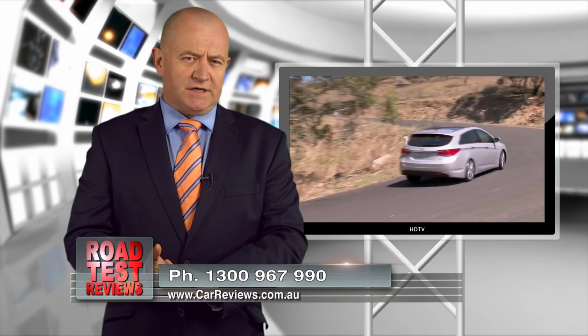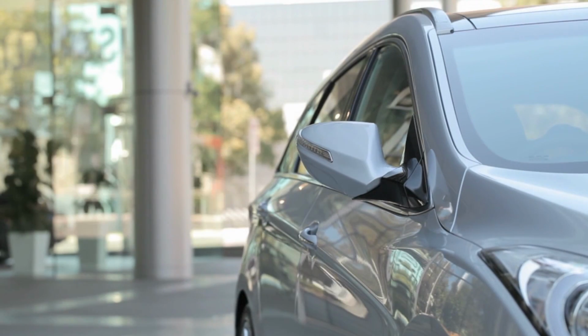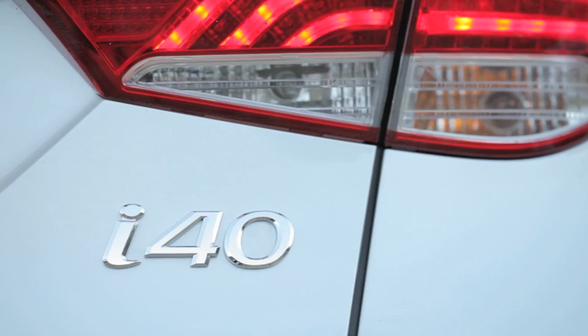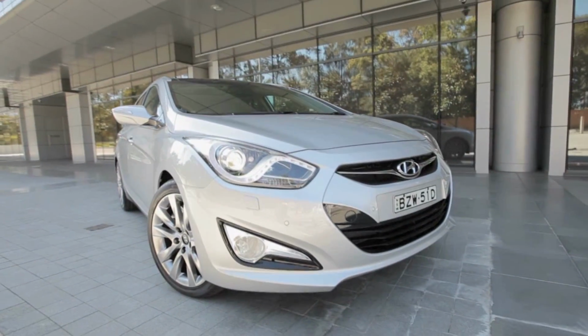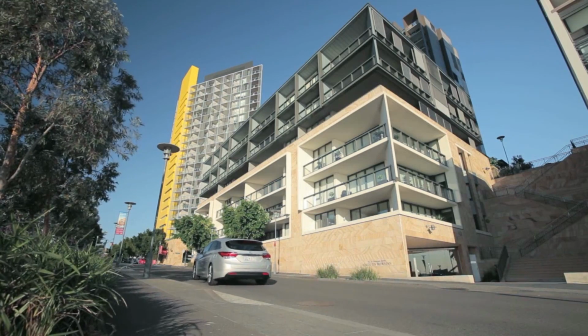Here's some more information about the i40. The i40 kicked off as a station wagon. Hyundai calls it a tourer, but it's since been joined by a very sleek sedan version. Prices kick off at around $30,000 drive away for the base model manual. At least they do when there's a sale on. But you can spend up to about $50,000 drive away for the works burger of i40s, fully loaded. The wagon is about $2,500 more than the sedan.